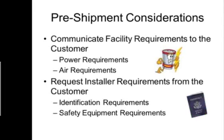We also do a little bit of homework ahead of time. We have a couple forms that we send to the customer that we ask them to review and fill out and return to us before we ever show up at their site. The first form that we send is the Facility Requirements form. This tells the customer what we're expecting them to have available at their facility to operate the system.